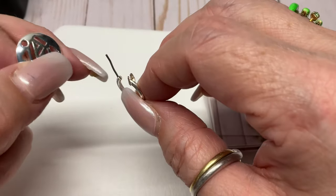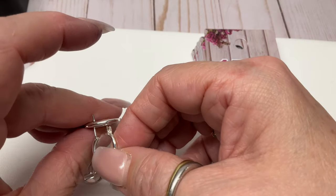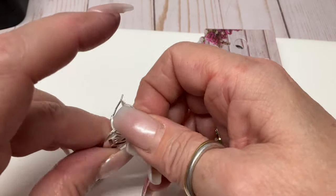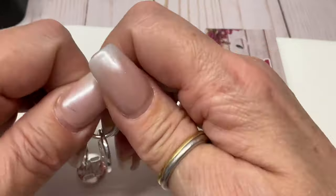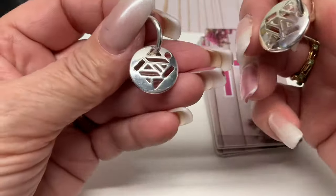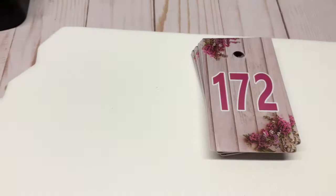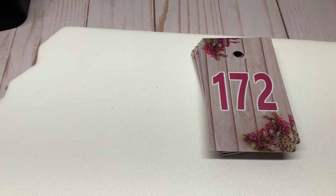Yeah. See, it's not through the right thing. We're doing it again. Can we do it? Yes. It wasn't a disaster. Okay, so there you go. This one has to be redone too. See the holes right there? All right. $2. Those are just silver tone, not sterling.